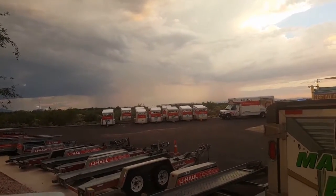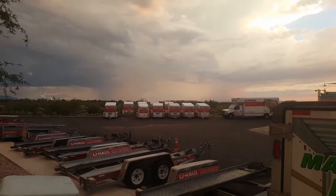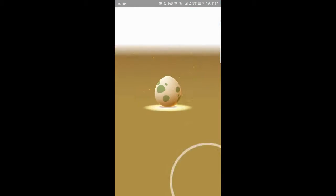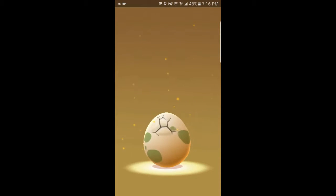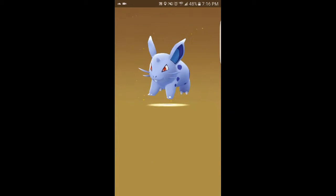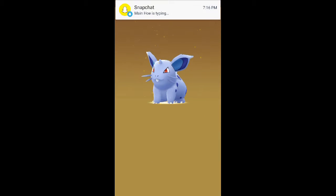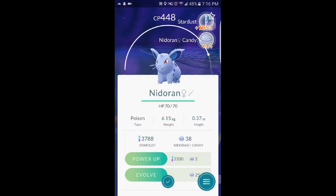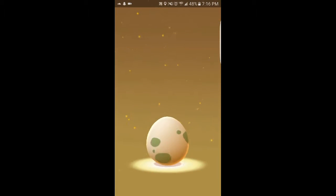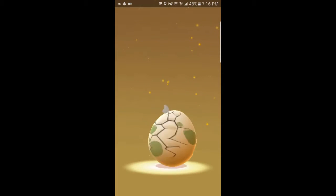Oh, that was a little bit. I didn't even move, and the egg decided to hatch. I don't know if this is a 5K or 2K. We're gonna find out right now. Oh shit! Woo! Wait. Oh, I have enough to evolve. Okay, I'm gonna pop a lucky egg. Oh, I forgot, I have another egg. Hopefully it's like a Charmander, Bulbasaur, something useful for me.